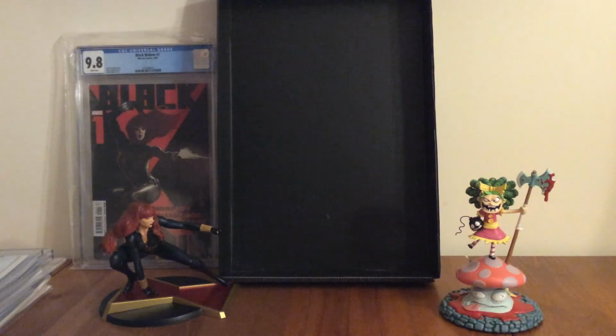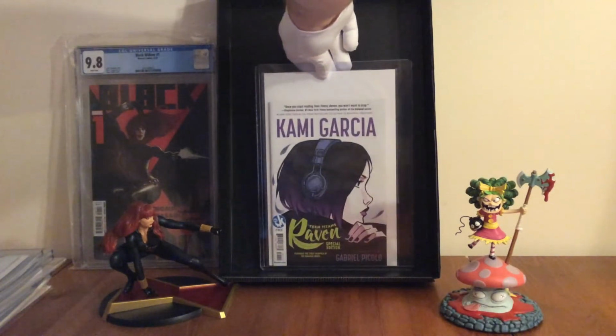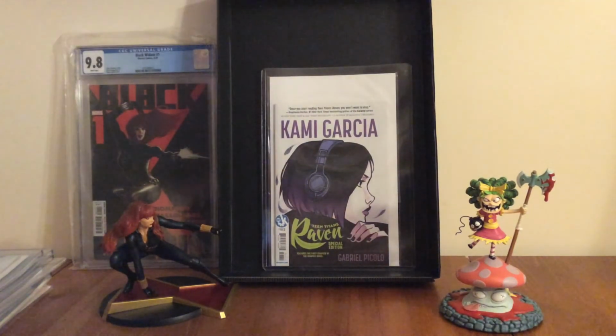Okay, right, the next one I have to show is this one. Here we have Teen Titans Raven Special Edition with art by Gabriel Picolo. Basically, this book actually won an award. It won a Diamond Gem Award in 2019 for Best Original Graphic Novel of the Year. This is a free promo Ashcan edition given to retailers featuring the first chapter.